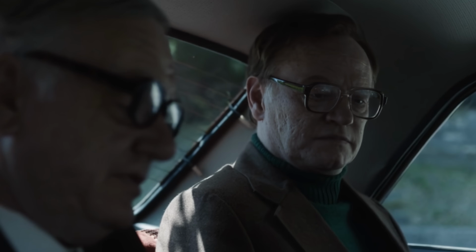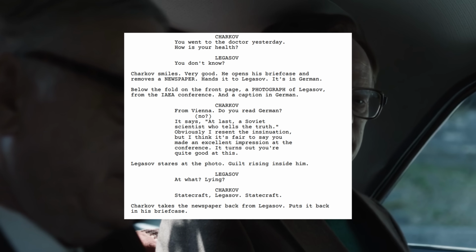And so we come back to the black limo where the head of the KGB is bullying Legasov, who is played by an actor who seemingly got his lunch money stolen every other day when he was in school. Let's highlight a couple of misunderstandings that the script writers suffered from. The KGB boss celebrates the positive impression Legasov left at the International Vienna Conference a few months after the disaster. Legasov is morose and guilty.